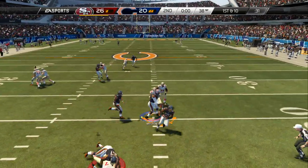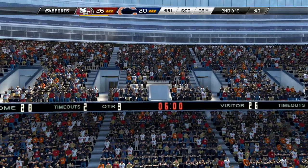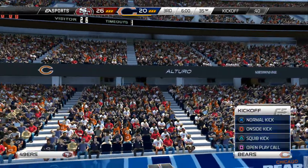Scramble. Just had to avoid the sack. Incomplete. So that's going to do it for the first half. 49ers are up in this one. We're back here now in this one, where the 49ers lead by six.